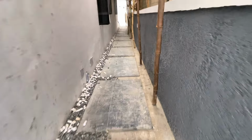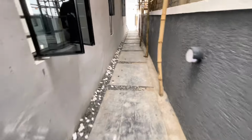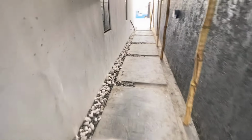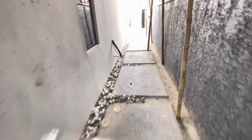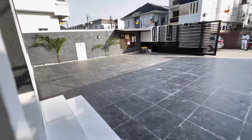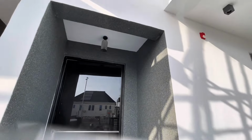This is lovely, guys. So let's go. So I can go in. I'm in a hurry to show you this house because I believe that this is what you are looking for. Those of you who like luxury, and we call it affordable luxury, this is for you guys. Okay, so we are going in right now to show this house together, guys. So this is the entrance of this beautiful house. Check out the entrance, guys.